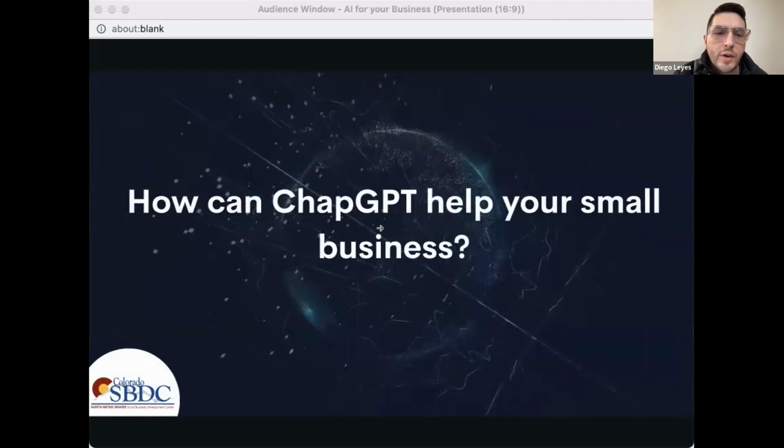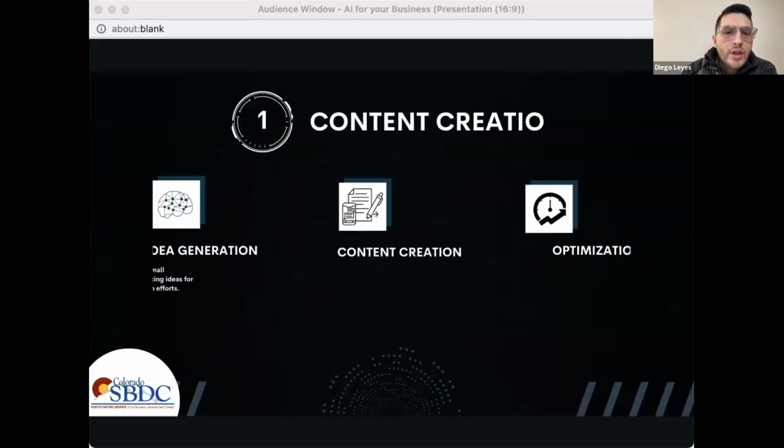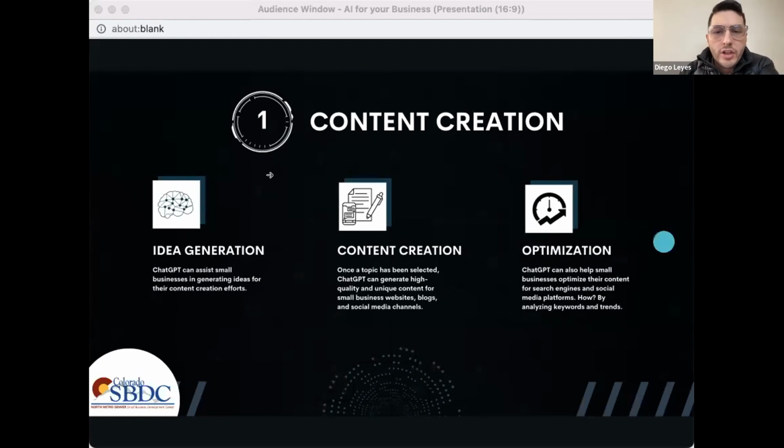All right, so let's talk about how ChatGPT can help your small business. First of all, ChatGPT can help you with content creation. ChatGPT can generate high quality and unique content for small business websites, blogs, and social media channels. It can assist a small business in creating content that is engaging, informative, and relevant to their target audience. And it can help you with idea generation.